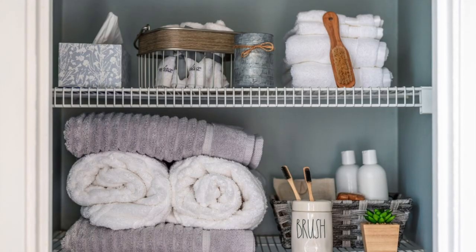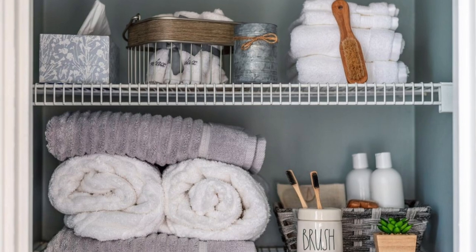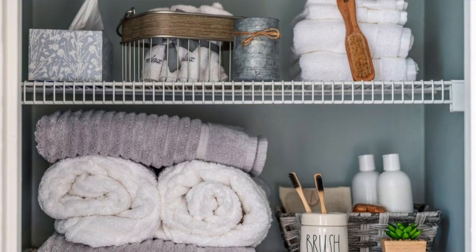So for example, bathroom cleaning supplies should be kept in the bathroom, not in the kitchen. Invest in baskets, bins, containers, and use them wisely. This is not my way to encourage you to drop what you're doing and run to Home Goods.